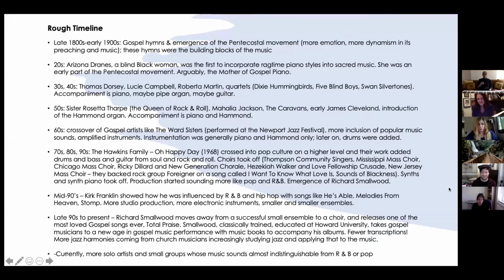So to give us a little context, I'm going to do a super fast, rough timeline of how we've gotten to where we are now in terms of gospel music. So we have the emergence of the Pentecostal movement out in California, and also the emergence of gospel hymns. These songs are more emotional, they're more dynamic, they shadow sort of the Pentecostal movement. Also, they're much more New Testament based in order to draw souls in. That was what the purpose was. And so that's why they were called gospel hymns.